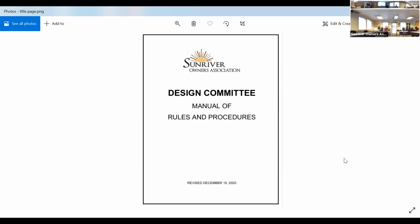Sunriver is over 50 years old. So there are a number of projects, a number of houses that you'll see around that predate the manual. So if you have a question about why a particular house actually got approved, it's quite possible that it was built before the manual became effective. But even though the manual has been around for over 25 years, it isn't a static document. We make changes to it periodically based on conditions in the community, based on changes in materials that are available.